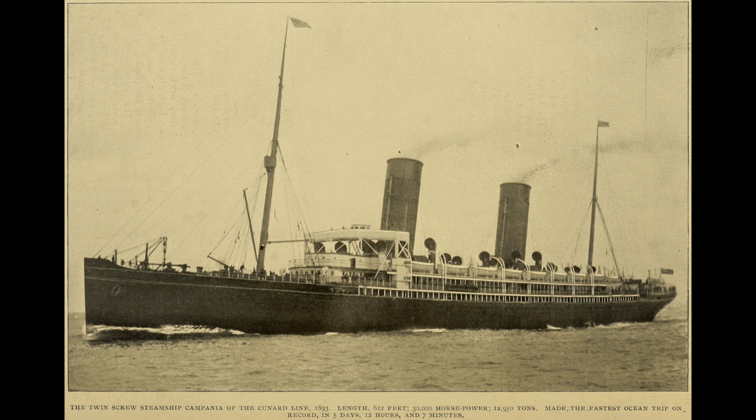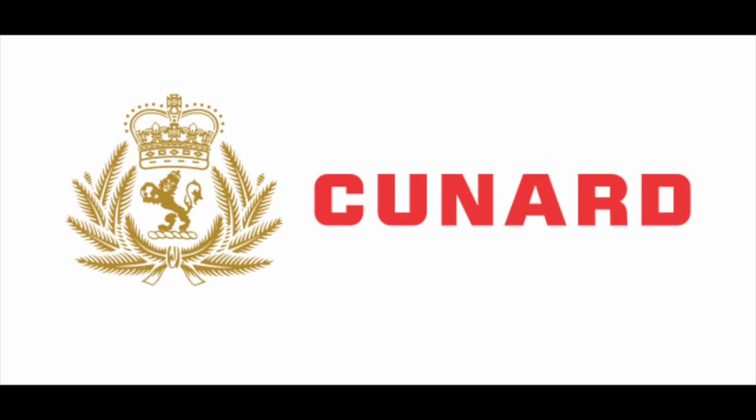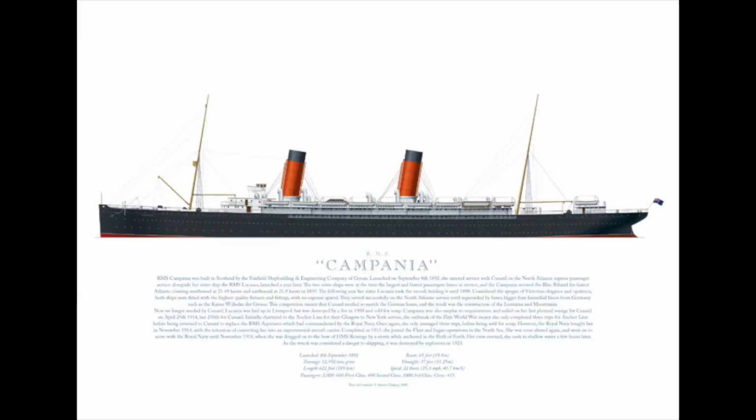RMS Campania was a British ocean liner of the Cunard Line, built by Fairfield Shipbuilding and Engineering Company and launched on September 8, 1892. Owned by the Cunard Line and based in Liverpool, the Campania was laid down on September 22, 1891, and launched about a year later. She made her maiden voyage on April 22, 1893.